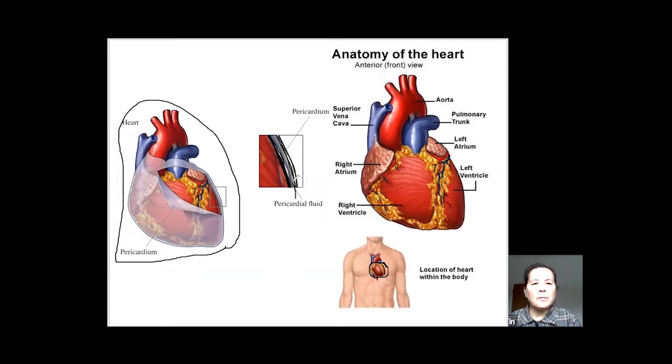That space is filled with a little bit of fluid or liquid for lubrication, because the heart jumping will be moving, getting a little bit bigger, a little bit smaller. That space is suitable for the heartbeat and for protection. And if we take the pericardium away, we see the heart like this.